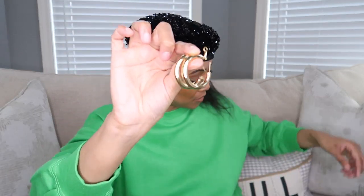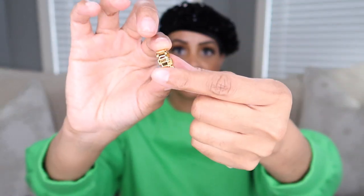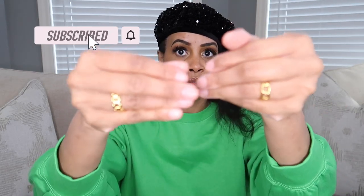So love those. And then I also have some little rings. I didn't bring all the rings in here, but these again are from Amazon. And this one has a chain detail. Like I said, they're just little rings that you can wear on any of your fingers. I think this one is adjustable, so if you want to open it up and adjust it, you can. But I love rings, and these are just some cute little fashion rings.